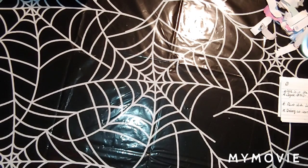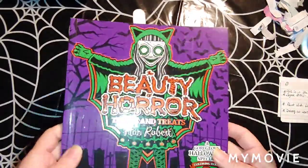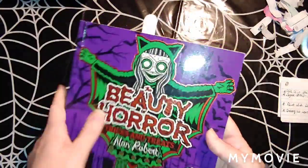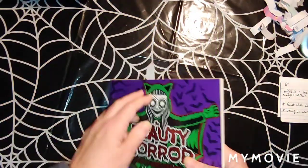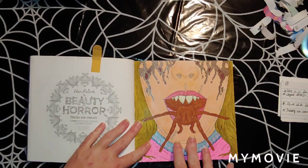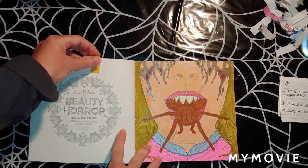Alright, now, Beauty of Horror, Trick and Treats, Alan Robert. I love this book, the size of it. It's so cute. I wish they'd do more books this size because I really like it. I had a hard time with this picture. I really did. Had a hard time with the skin for some reason turning out.